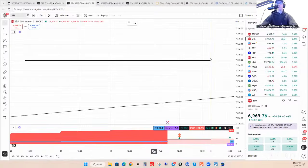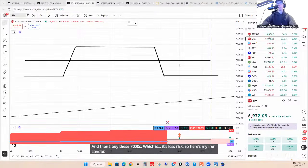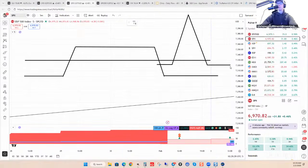So I'll just draw it out. So if we have price be 60 and 50, right? So price is at 60, 50, all the way up here, 69, 85, 95. My risk comes in above 95. And then I buy the 7,000, which is less risk. So here's my iron condor. Okay. And then my little 60-cent debit. This would be something like this. There's my 60-cent debit, but it goes way up here on the defense trade. So this is what the risk graph should look like.